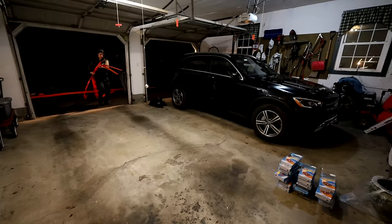So we started at 9 in the morning today, and it's nighttime now. Literally took the entire day. Yeah. So we have two options. One, we could pick back up again tomorrow morning. Or two, we could get that night vision camera out.